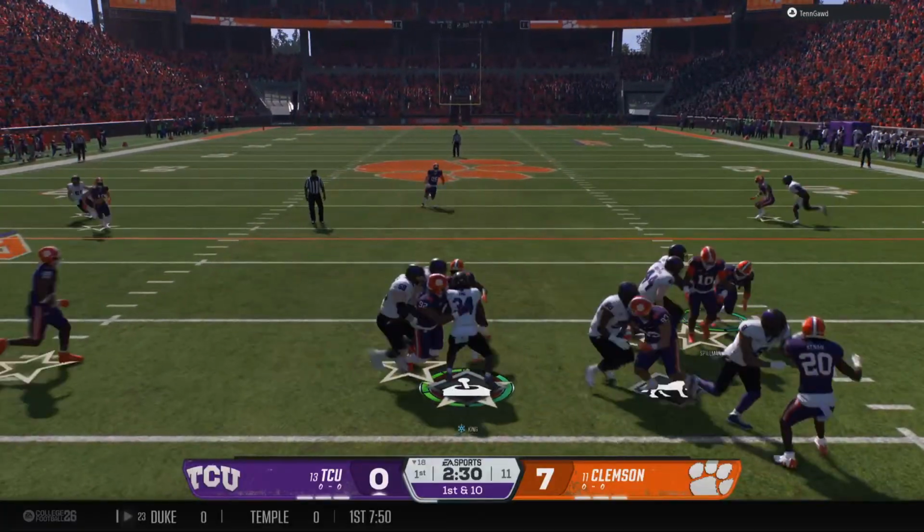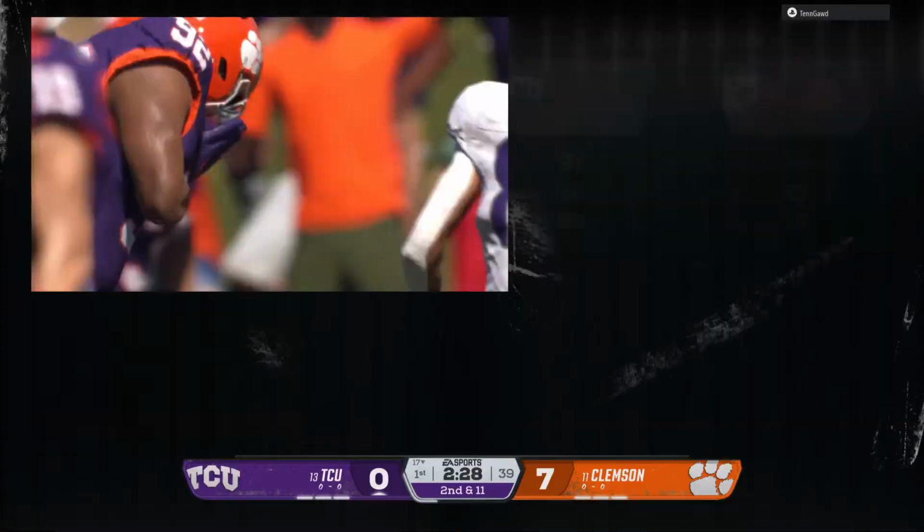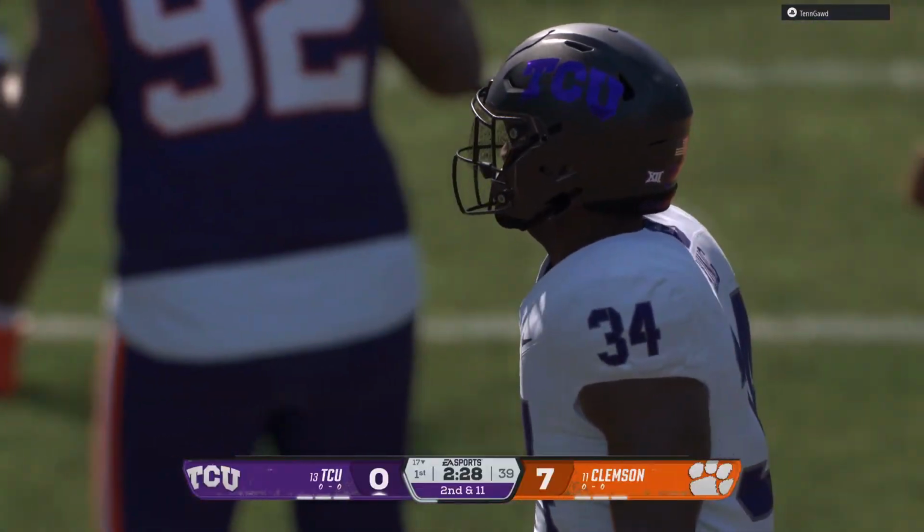They go to the ground. And the good news for the offense, there's nowhere to go from here but forward. No gain on the first play.